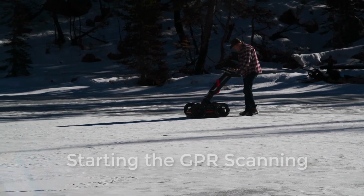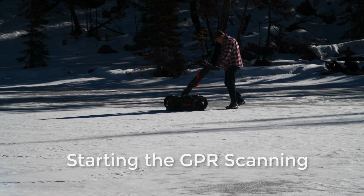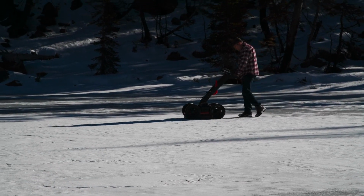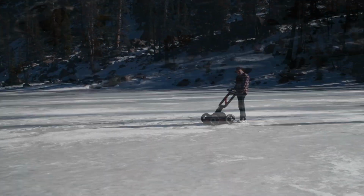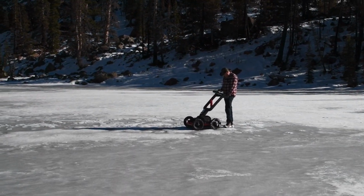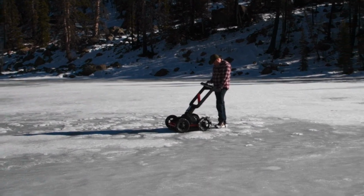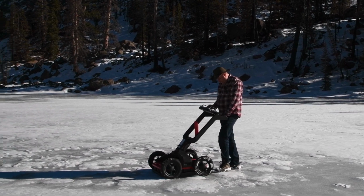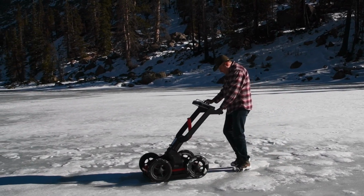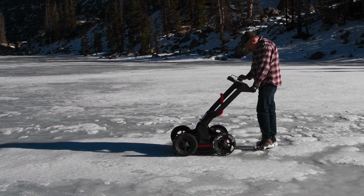So here you'll see that I'm starting the GPR scanning on the frozen lake. A lot of people are like, wow, I never thought about using GPR on a frozen lake. Well, I try to think outside the box so I can figure things out. So what's interesting is the ice, the wavelengths will go through ice much quicker than it does water. So you can actually see how thick the ice is. And then once it starts going through the water, it'll slow way down. And I'll show you some things on that.